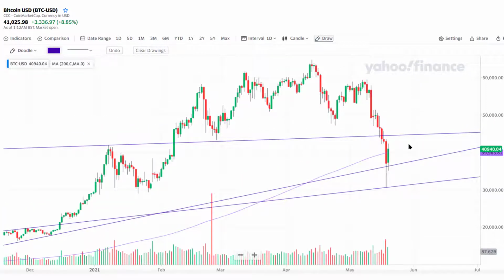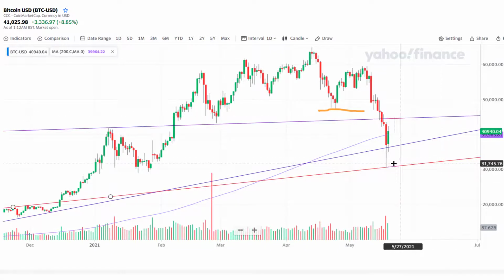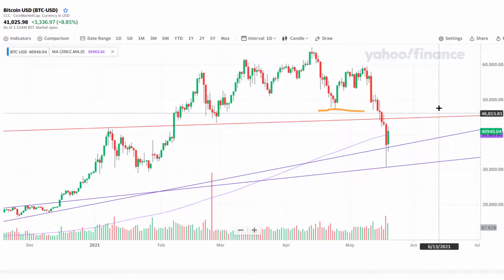But then I think that maybe by Sunday, maybe before Monday, I expect price to potentially hit 46 and then probably get rejected off of 46K. So that's my target right now for Bitcoin to probably go to 46K in the next several days, again maybe as soon as before Monday, and then have a little bit of a pullback. That's kind of what I'm looking at. Anyway, we'll see what actually happens.